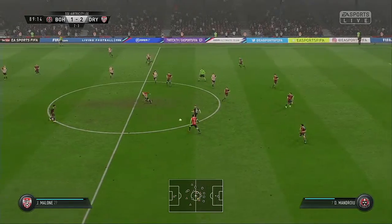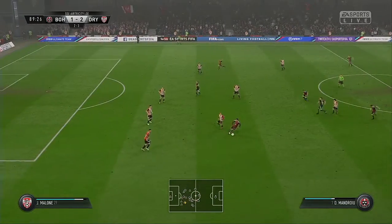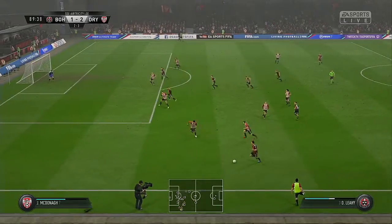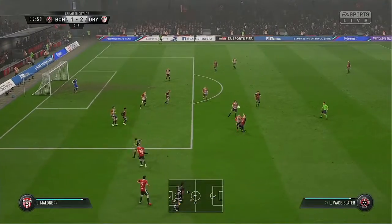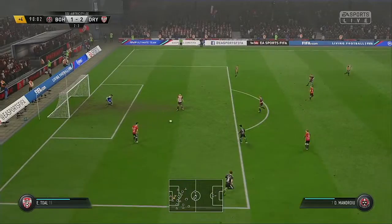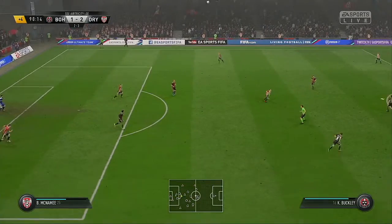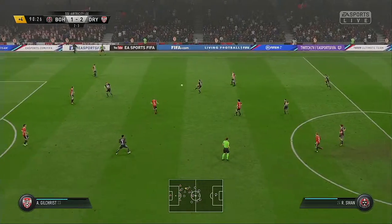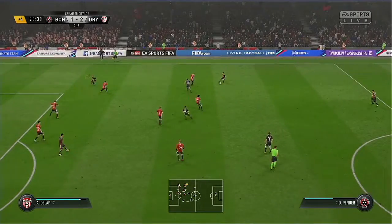Just read the intentions of the opposition there to make the interception. Now, here's a chance to get at the opposition. Trying to get behind the defenders to get in a good cross. Anticipated the direction of the pass and was able to intervene. We now know there will be four added minutes. Well, we could be in for a grandstand finish because there's no point in sitting back now. They've got to throw the kitchen sink at it.